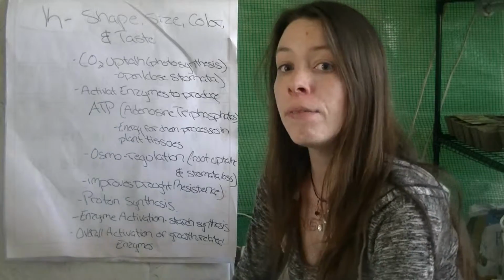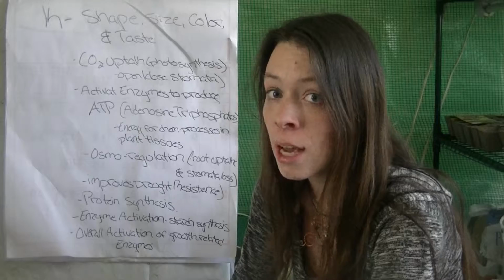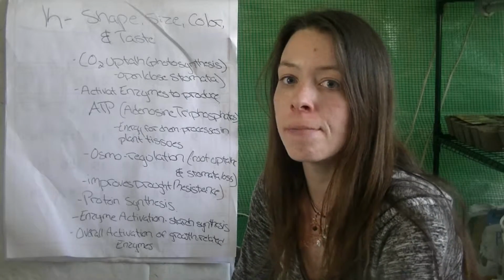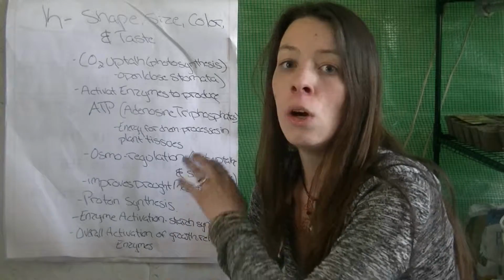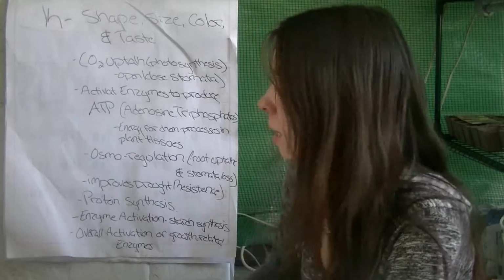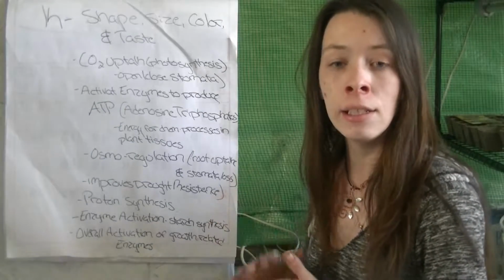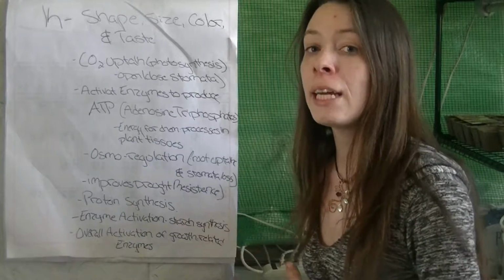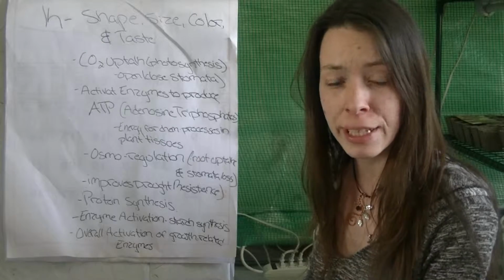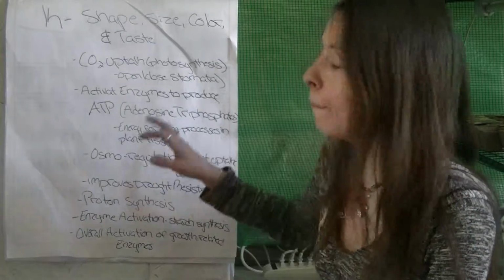It also activates the enzymes that deal with starch synthesis, and it activates all the enzymes in the body overall that deal with any sort of growth. It regulates those growth enzymes, and that's why those are so very important. So again, you have your N, nitrogen, your P, which is your phosphates or phosphorus, and your K, which is your potash or your potassium, so NPK.